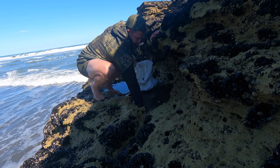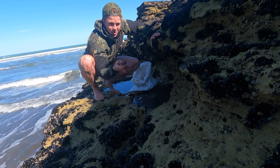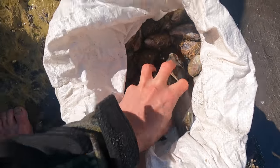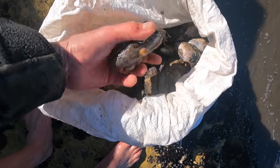Man, this little rock pool's loaded. Good size as well. Woo! Beautiful. Alright, got a feed. Found a little rock pool, just absolutely loaded with good sized mussels, which is nice. The ones down on the sand's edge tend to be quite a bit smaller. A mean feed of mussels in here. Just, yeah, beautiful. Yum. Got our feed.